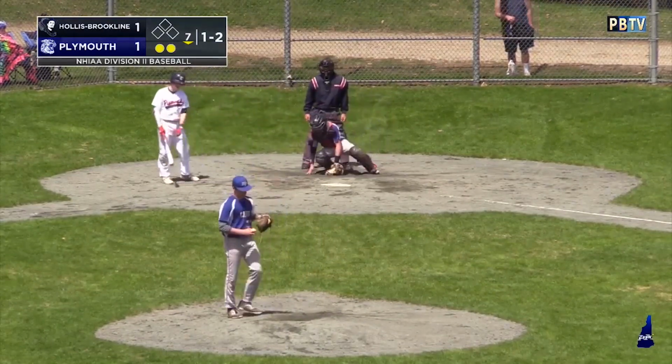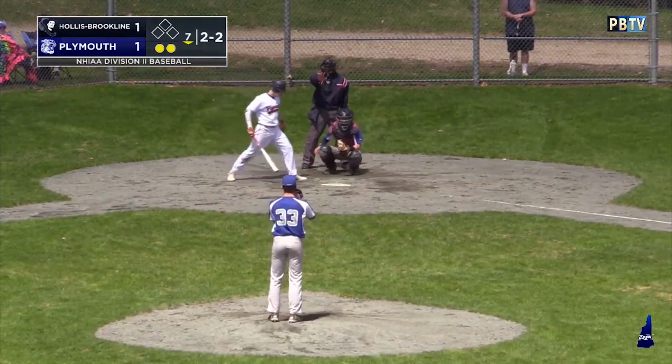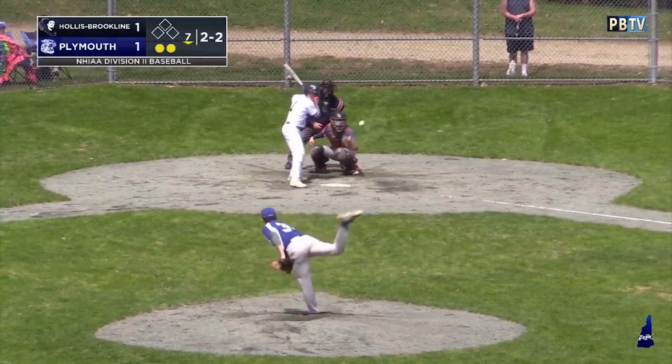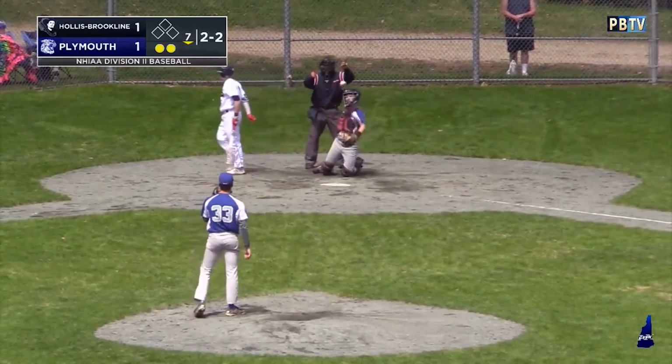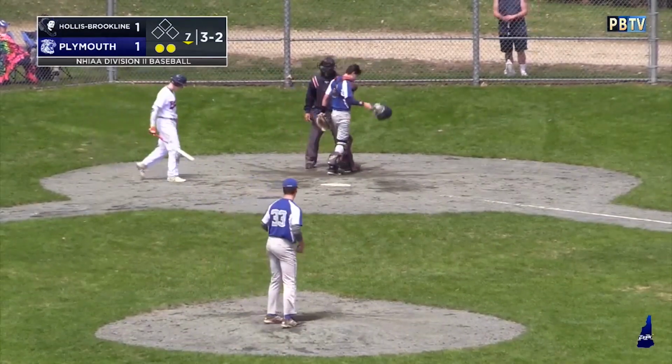Just outside for ball 2. 2-2 here to Green with 2 outs in the bottom of the 7th. Leaves it high, and just as we were saying, works the count full. 3-2. The 2 outs, bottom of the 7th.